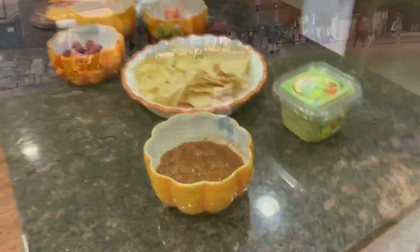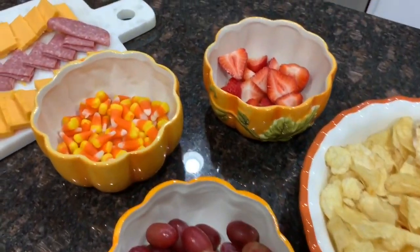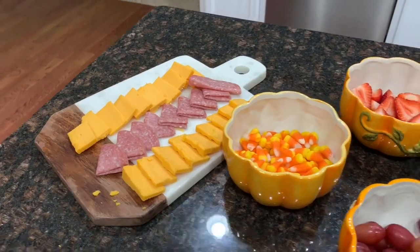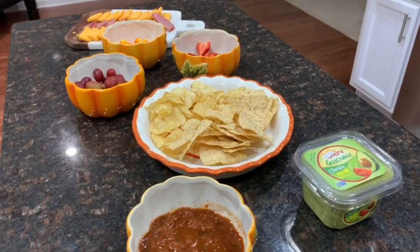We have some salsa and some guacamole, some chips, a little bit of fruit, grapes, strawberries, of course, some candy corn since it's fall, and then some cheese and salami. We're also going to get some veggies like carrots and broccoli and stuff like that. We're also going to pick up a pizza.